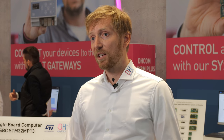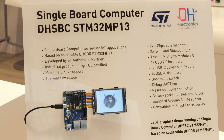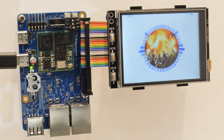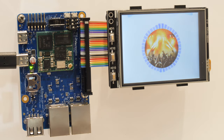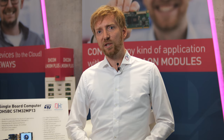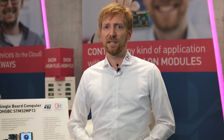And now let's take a closer look at our demo. On this system, we are running embedded Linux based on the Yocto project. A small, low-cost display is connected via SPI, and what you see here is a demo application running on the free and open-source LVGL graphics framework. LVGL is especially interesting from the cost perspective because it comes with no license costs.